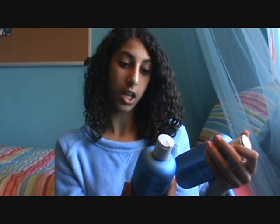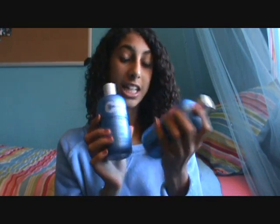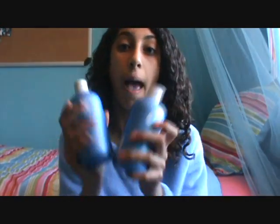Okay, so first thing I do, obviously, is I wash my hair. And what I like to use to wash my hair is the Chi Ionic Color Protector System shampoo and moisturizing conditioner. And no, my hair's not colored. It's like 100% completely natural. But I really, really like this conditioner.